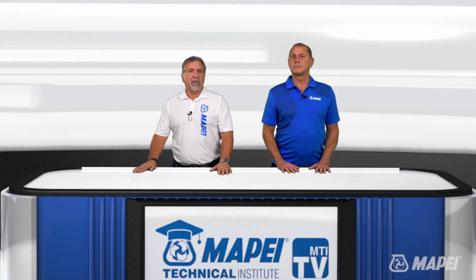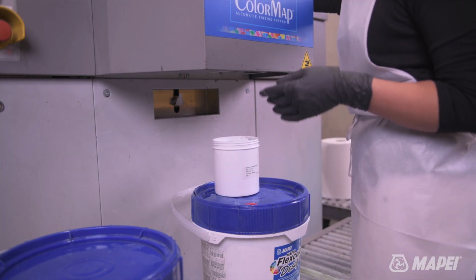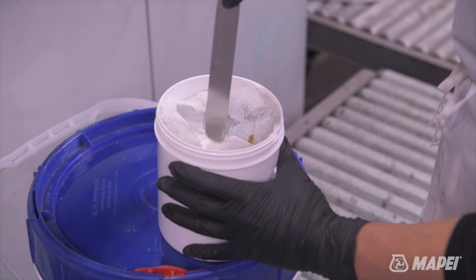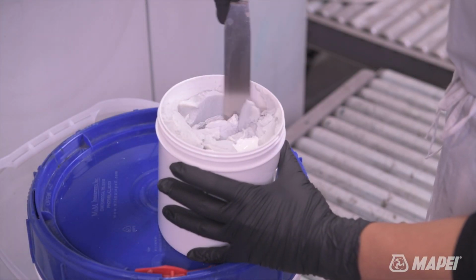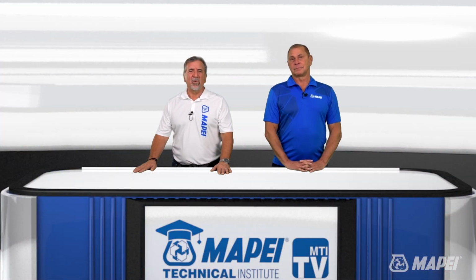And what about Flexcolor Design? Flexcolor Design uses the same RTU grout chemistry base as Flexcolor 3D, but adds a unique twist. Using MAPEI's color map system, which features cutting-edge computerized color matching technology, we create a grout that's perfectly matched to any color. Like paint? Exactly, but this is grout. That's really cool. Can anybody create their own colors? Actually, this product is exclusively for national brand accounts and commercial projects.